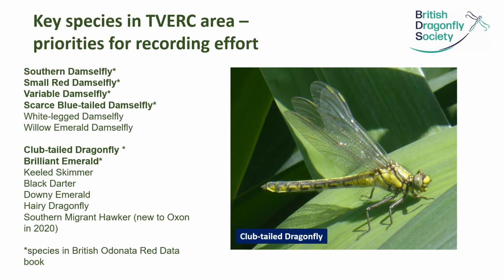So I mentioned we've got a really diverse range of species in our area, including some nationally scarce species. On this page, I've listed some of the species which are of higher interest perhaps. So the southern damselfly is a nationally rare species, especially protected, and it's just found in some sites around Cothill Fen and nearby there. Some of those sites are BBOWT Nature Reserves and the Natural England National Nature Reserve at Cothill. So they've got public access for you to go and see that species.